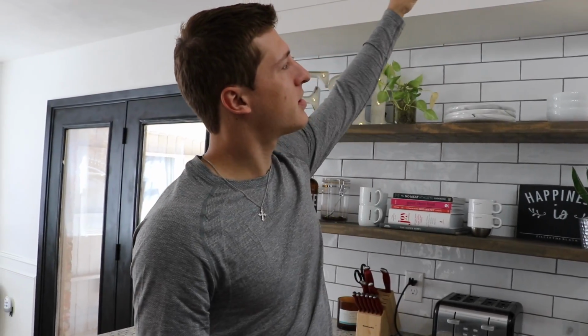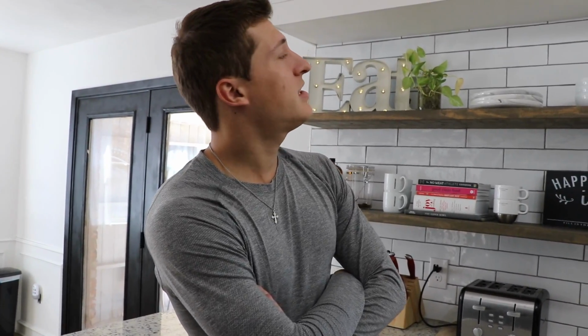So we thought we'd put up a little thing that kind of looks like shiplap, make it look a little nicer, and I think it did. What do you think? I think it looks good.